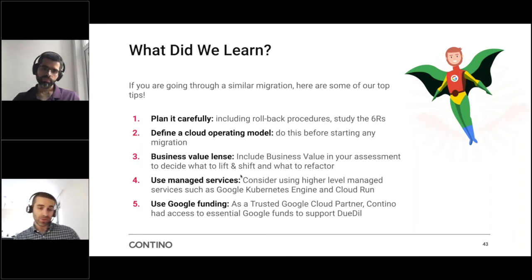And the last point is to consider partners, because for some of the work that we've done with Google, Contino had access to Google funds, right? That we're able to use support to do this migration onto GCP, which is something that you can get when you're engaging with partners as well.